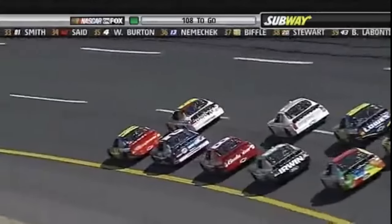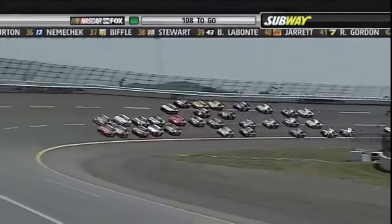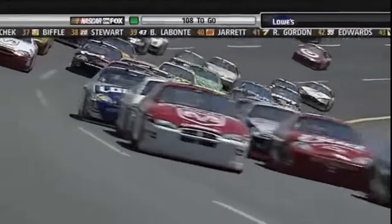Red shirts and hats, as Jr. is three cars from the lead, which is pretty hotly contested right here. Now, nowhere near this pack, Tony Stewart all by himself. Steve, what's wrong?